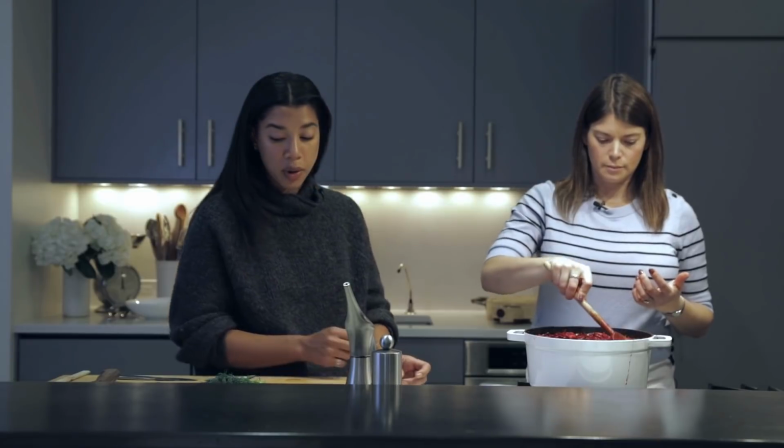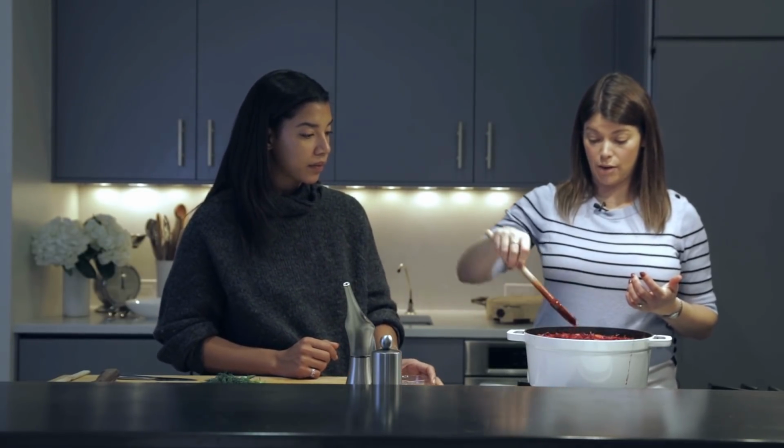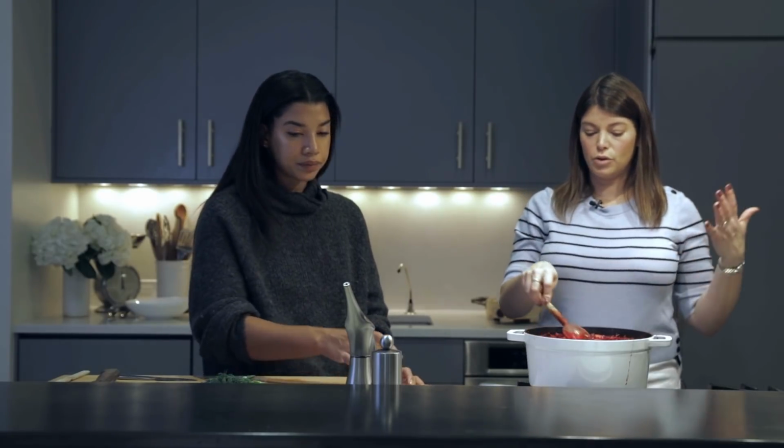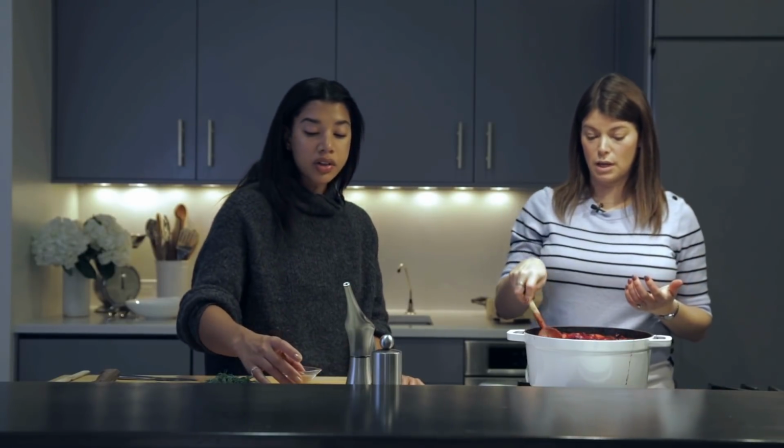Okay, so when do we add the apple cider vinegar? We're going to add that after this is cooked down, just a little bit, because if you add it in now, it'll lose some of that brightness. Got it. So I'm just going to add it in the end.